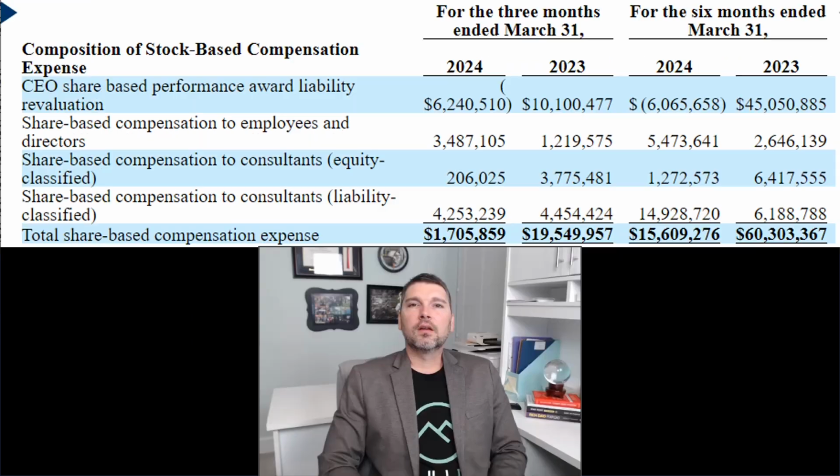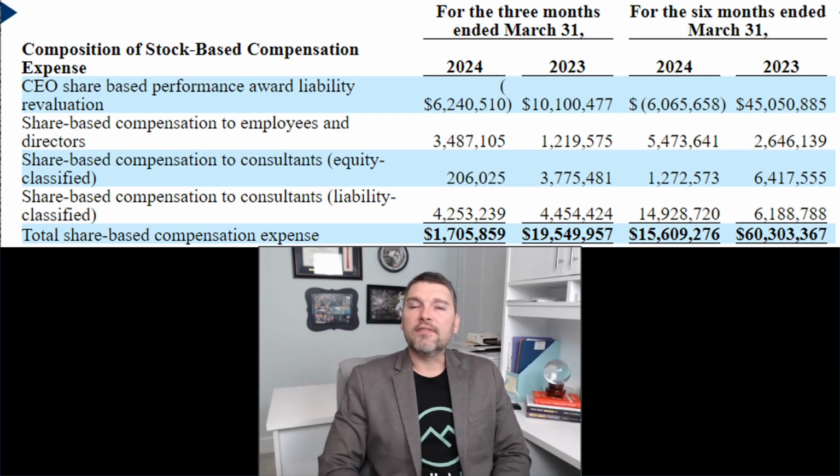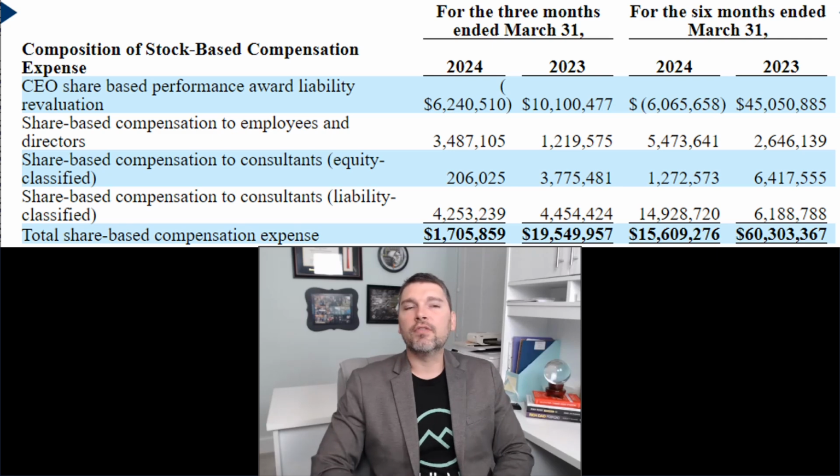So like I said on the last slide, I did talk a little bit about the CEO, David Mishry, not taking some of those stock-based compensation shares. And you'll see here that for the 3 months ending March 31st, this is going to be the first two columns here. You'll see one for 24, one for 23, and then the right-hand side, that's going to be the 6 months ending March 31st. And again, we're talking about 24 versus 23.